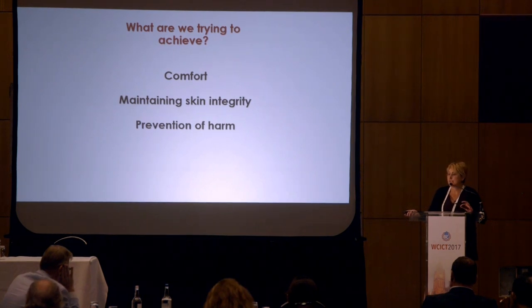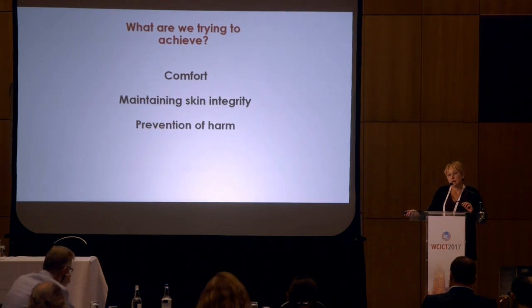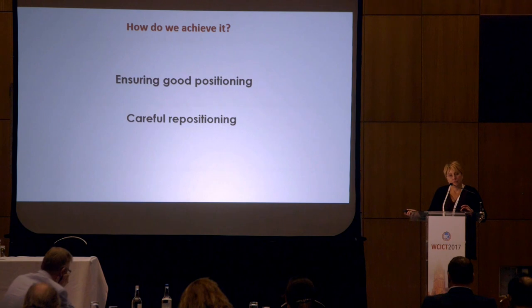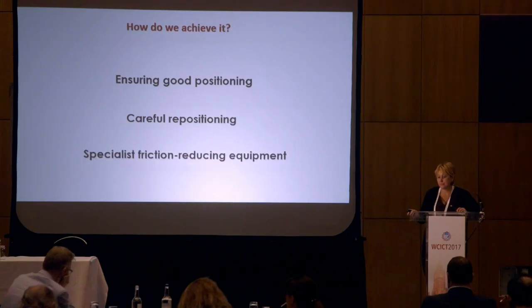So as clinicians, what we need to try and achieve is to ensure that our patients have comfort, that we maintain skin integrity, and wherever possible, prevent harm to the tissues. We can do that by ensuring good positioning in the first instance. If our patients are nice and comfortable to start with, they're much more likely not to need to wriggle around in the bed and perhaps cause some tissue damage through friction and shear. We need to ensure careful repositioning, using the equipment that we have at our disposal to carefully reposition and prevent injury to the skin. And we can employ specialist equipment, in particular things such as low-friction material equipment.